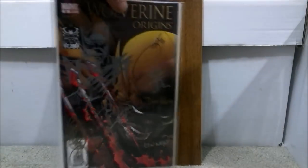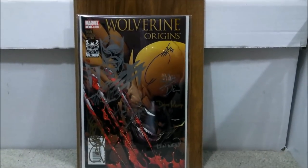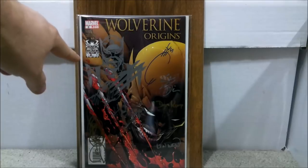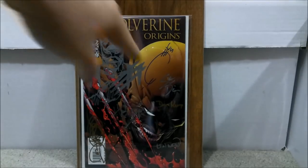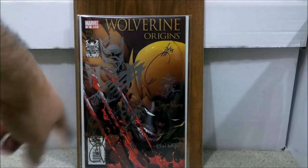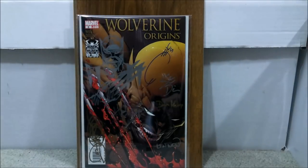Then I'll explain further. This is Wolverine Origins issue number 9. So not a major big deal as far as the issue is concerned. But it's got an original sketch of Wolverine done by Herb Trimpe, which he also signed. It is also signed by Joe Quesada, Steve Dillon, Dan Way, which is that scribble right there, Dan Kemp, and Len Wein, or Ween, I'm not sure how it's pronounced. So 6 signatures and a Herb Trimpe original Wolverine sketch.